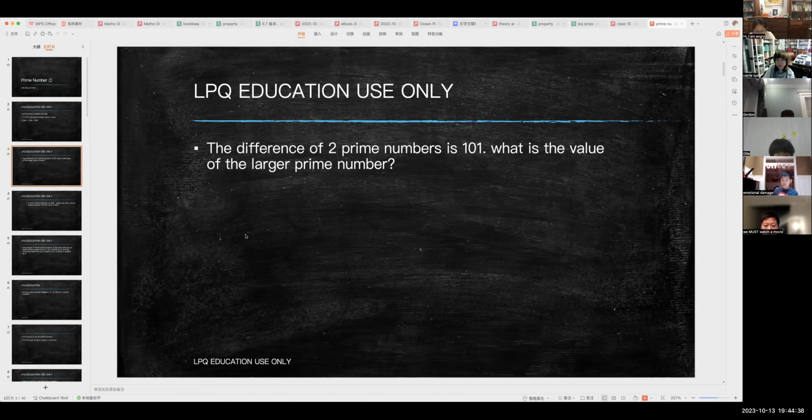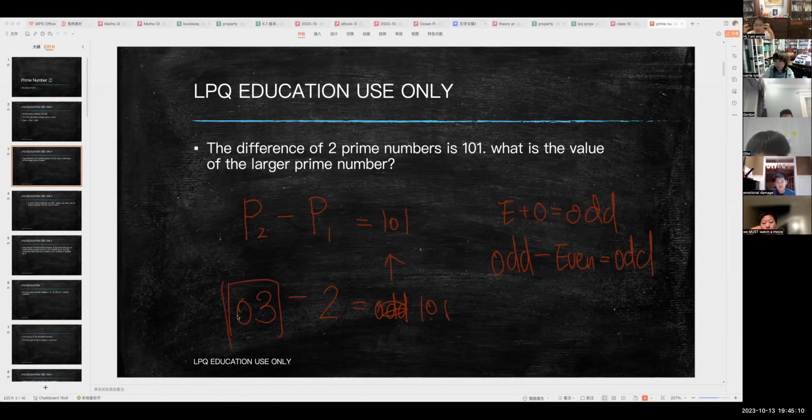So Margaret, see, there are 2 prime numbers minus each other. Prime 2 minus prime 1 equals 101. So 101 is what kind of number? An odd number, correct? So even plus odd equals odd, and also odd minus even equals odd as well, correct? So that means P1 must be 2. So it's 101. So what is P2? 103. Okay, very good.